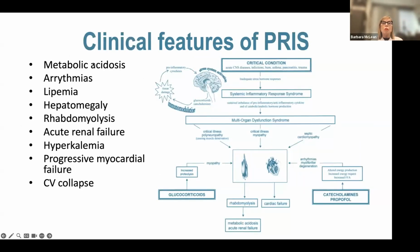So I want to make sure we are appreciating this, okay? You have sustained metabolic acidosis. That means you've lost your vascular tone. I'm titrating up on your vasopressors, but you're on propofol and you've been on it for 4 days.